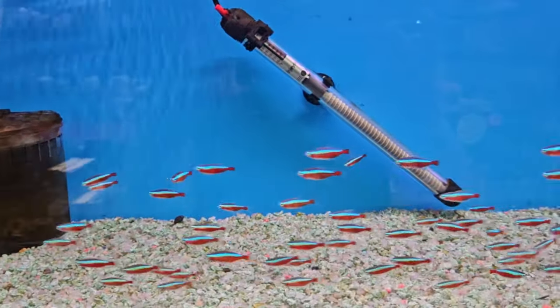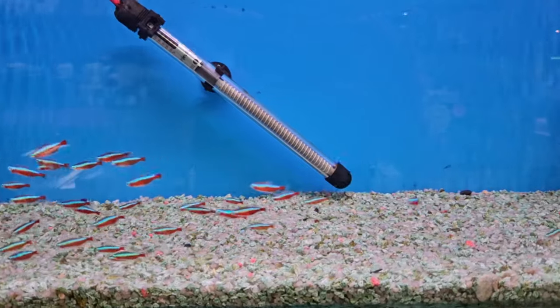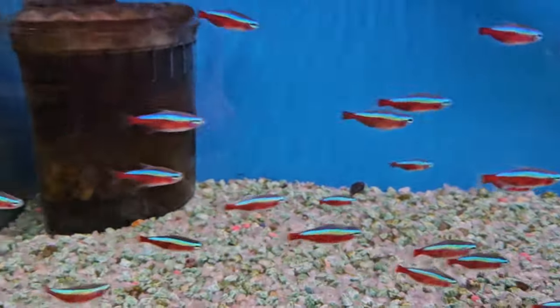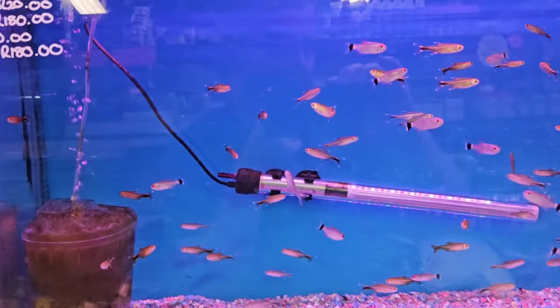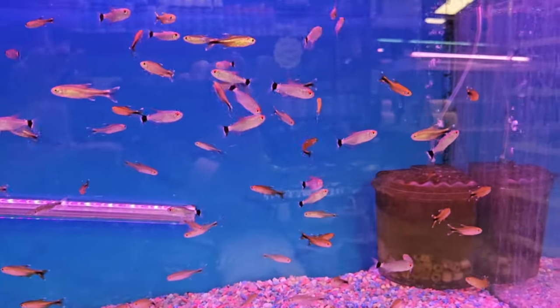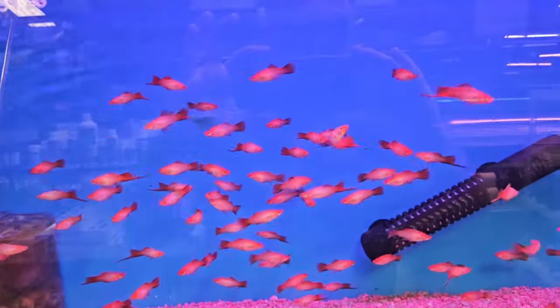And cardinals. No understated beauty, no subtle beauty. They're just beautiful, plain and simple. Got colours to rival marine fish. It remains my favourite tetra. Some red-eyed tetras, and I think I spy some, was it silver-tipped tetras that I see there?